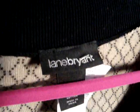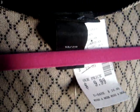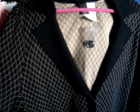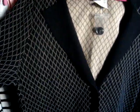And then at Fayas Paredes, I found this. I really, really like this. It's a Lane Bryant. Let me show you here. It's from Lane Bryant, and it's in the size 18/20, and it was $9.99. And it looks like this. I really, really like this one. It has buttons and it kind of looks like a blazer, but it's made out of jersey material. It looks like that.